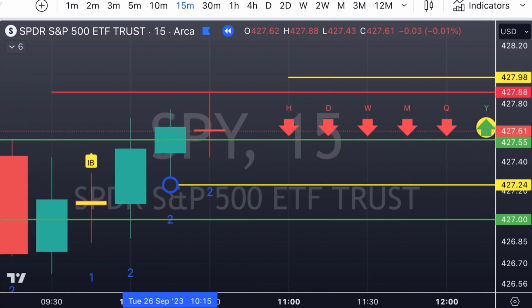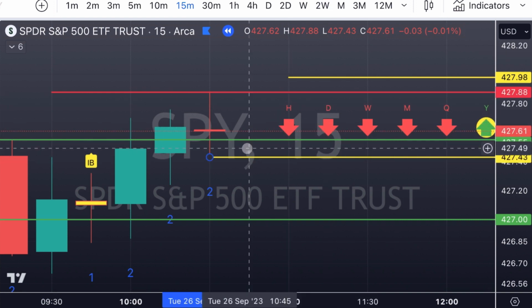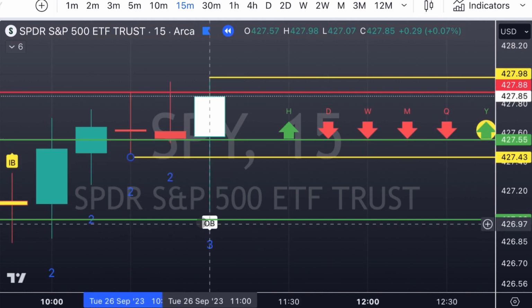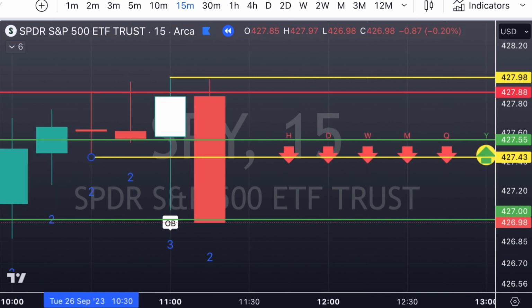We still don't get it. Okay. Now our time frame continuity is all pointing to the downside, but I need that actual signal to break through that trigger before I actually jump into this trade. So again, there's another 2 up candle or an outside bar. So an outside bar breaks both the high and the low. We break to the downside there.